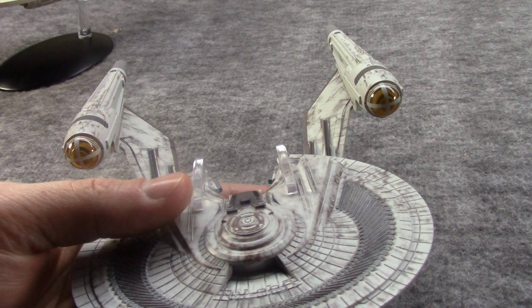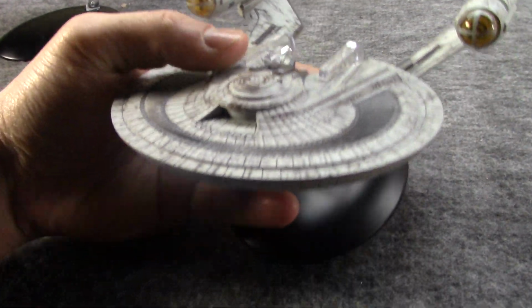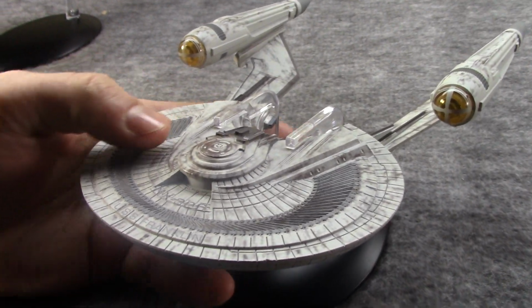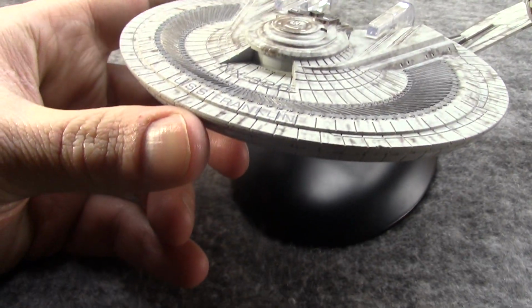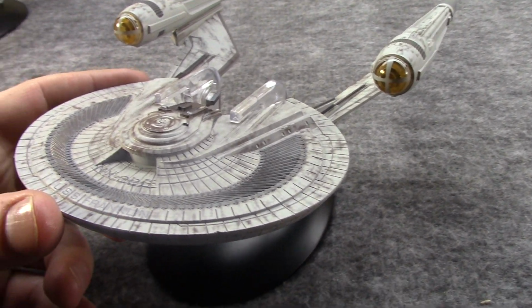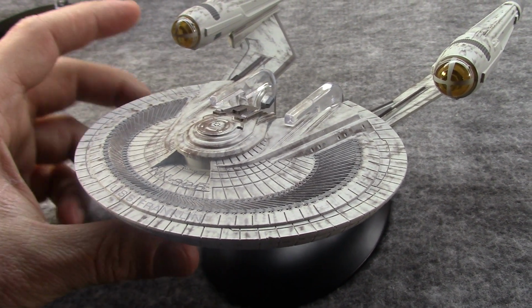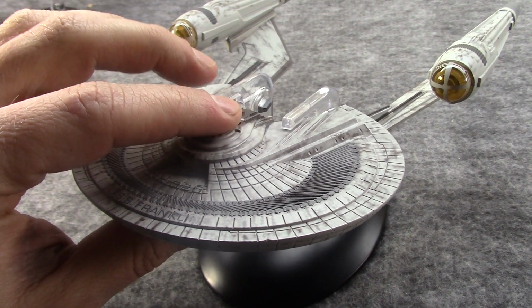I kind of do like the large size a little more than the XL, because the XLs, while neat, are kind of huge and end up taking up a lot of shelf space. In some ways, I feel that guns are easier to store than some of these models as they get bigger.